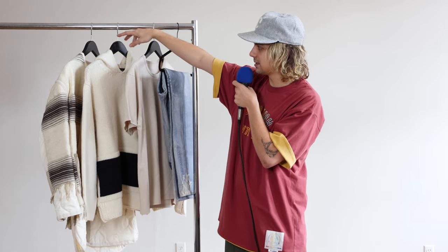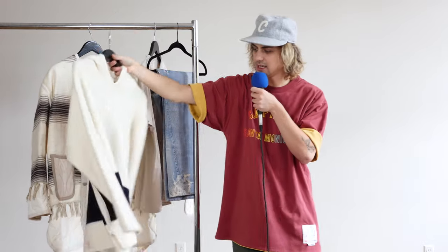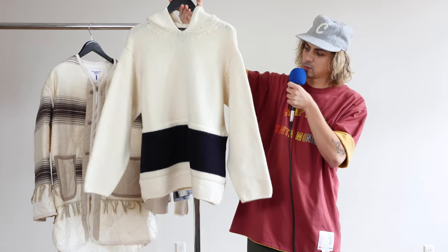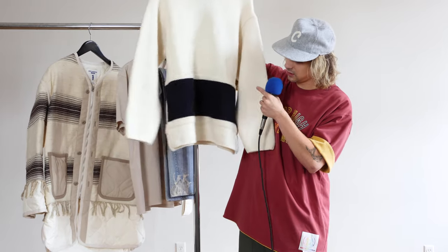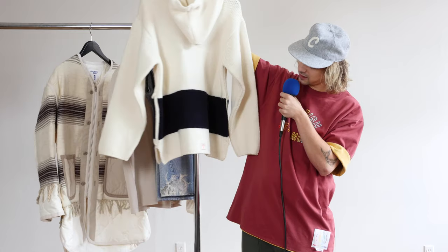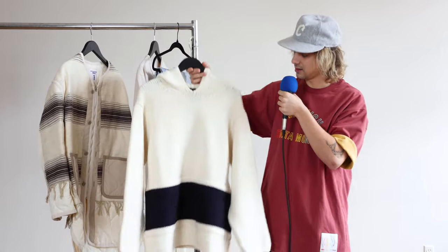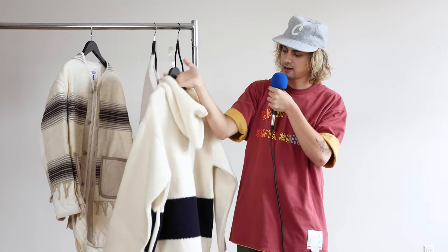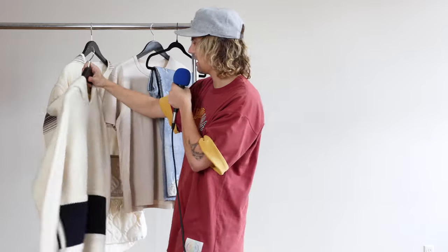Next piece is a Nigel Cabourn piece. This is new to the shop as well. This knit hoodie, super cool. The stripe on the bottom also has the pockets on each side, and it goes all the way through and across. You can hold your hands in there. But nice heavyweight knit sweater with a hood. I mainly just picked it because it had a hood.